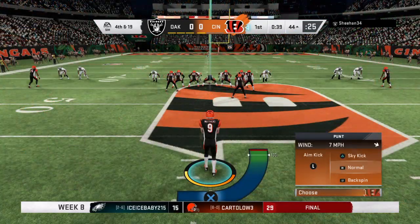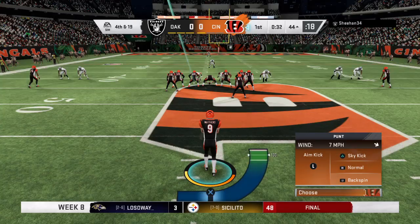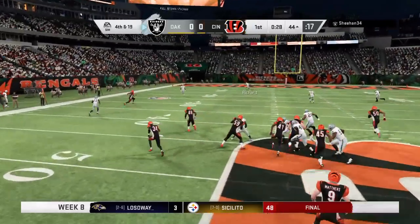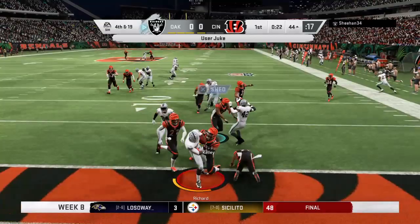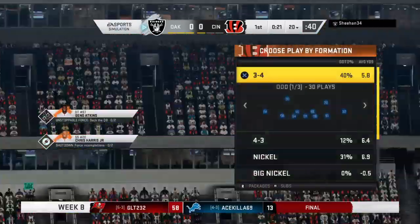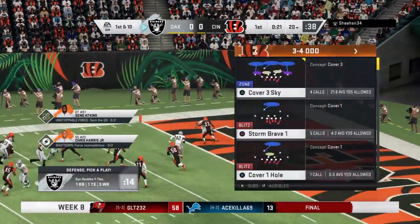The Bengals bring out their punter now as he'll punt it away for the second time. His first punt, 45 yards. This looks good as well. Oh, he'll field it in the end zone. 21 yards. Well done on the return. And the Raiders will get it at their 20-yard line.